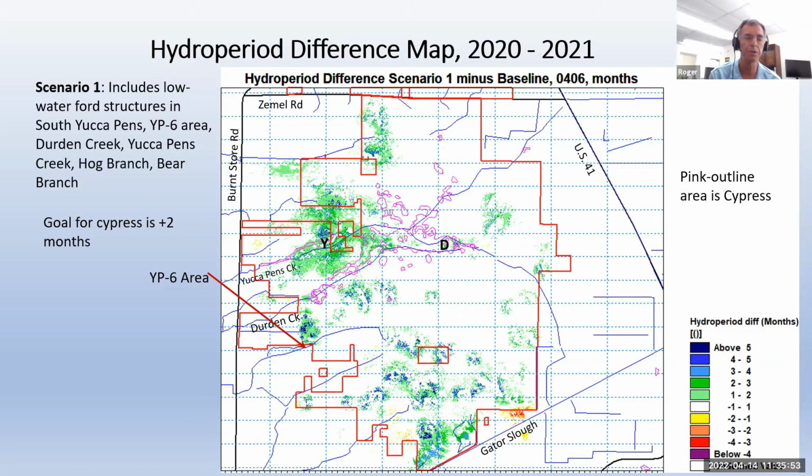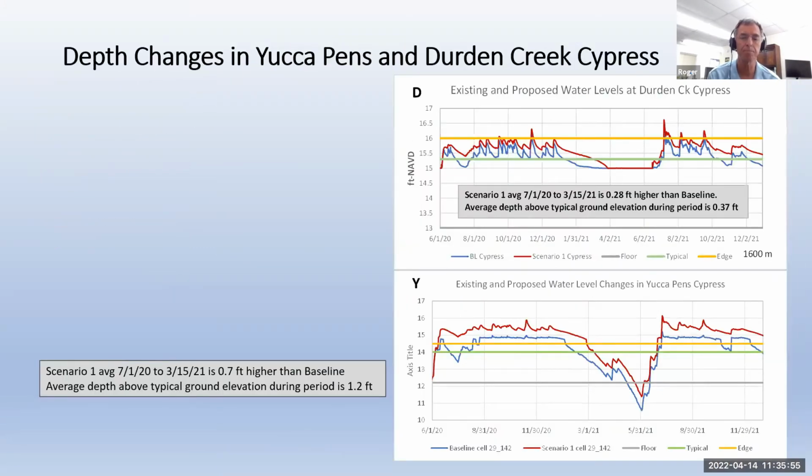So let's go to the next slide, please. So on the top, I just picked a representative spot where we are proposing to hold more water on the landscape. And you can see that we're extending the hydroperiods. The blue line is existing. The red line is proposed.